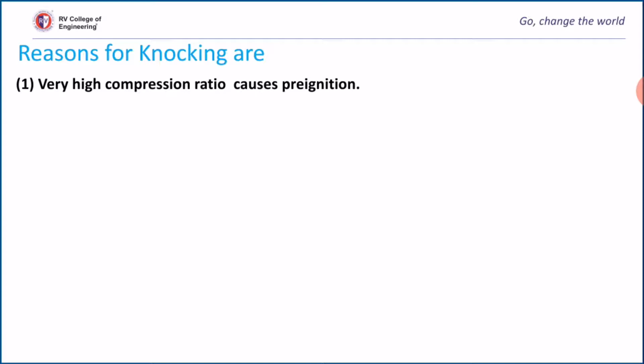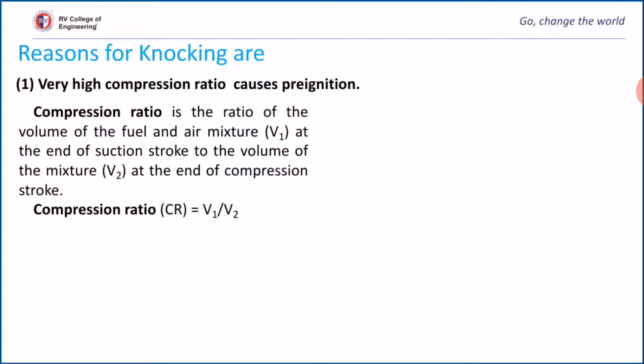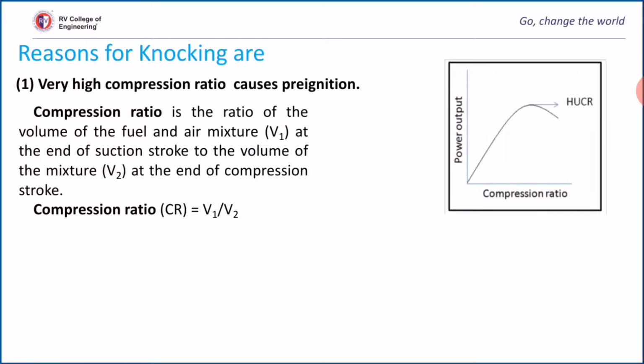It is the ratio of the volume of fuel and air mixture at the end of the suction stroke to the volume of the same mixture at the end of the compression stroke. CR, that is compression ratio, equals V1 by V2. This compression ratio is always expected to be greater than 1.